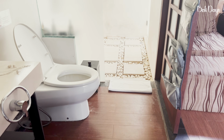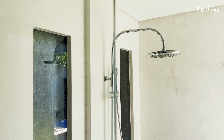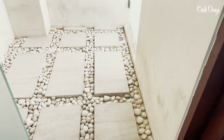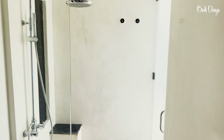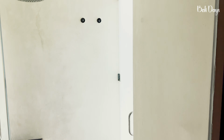Toilet. Bum wash. And the shower. Rain shower and handheld. Nice finish to the flooring. Slabs and pebbles. There's a door there that goes outside, but we won't go out there because there's only a very small corridor around the side of the building.